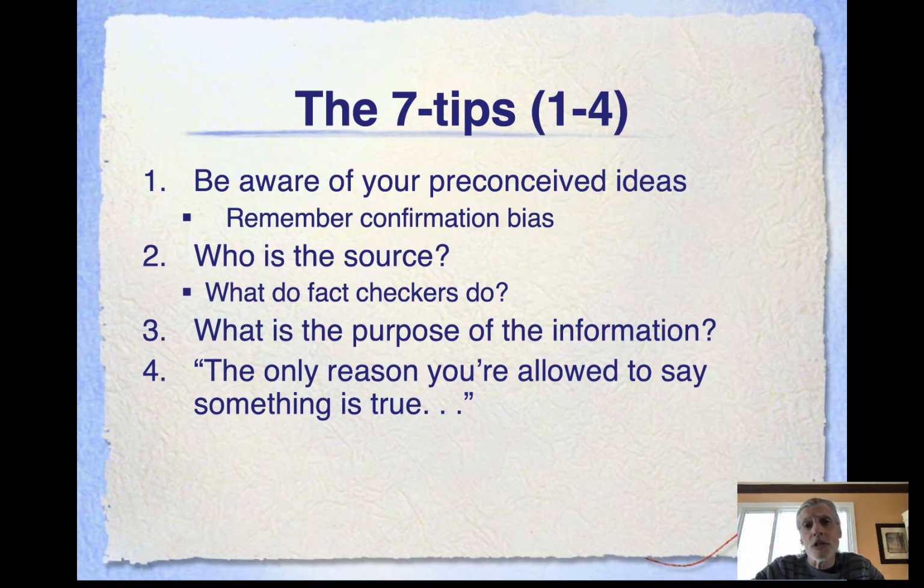Tip number 3 is going to seem pretty easy, and most of the time it is. So what's the purpose of the information? A lot of times, the purpose of a website or an article is nothing more than to inform. But you want to scratch the surface a little bit. Maybe they're really trying to do something else. Maybe they're trying to persuade. Maybe they're trying to sell you something. As you will learn soon, it is actually a persuasion trick to disguise an effort to persuade as information. So look for some clues that there might be something more than just the provision of information. That's tip number 3.